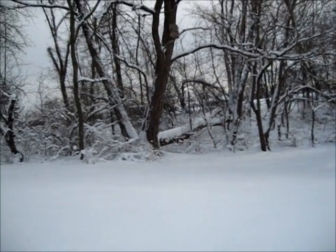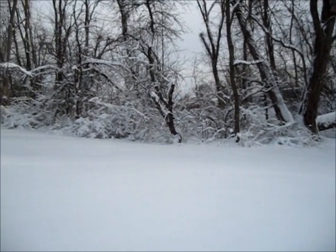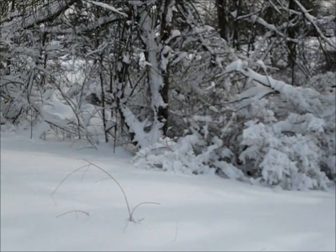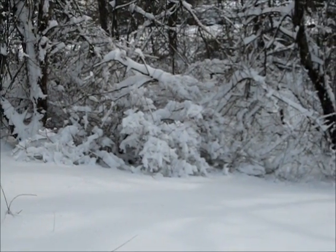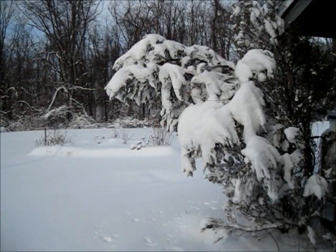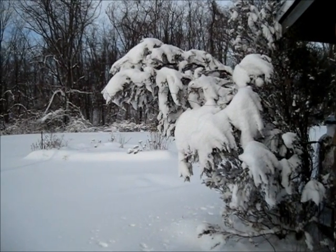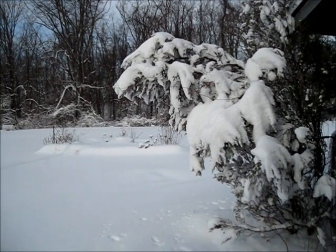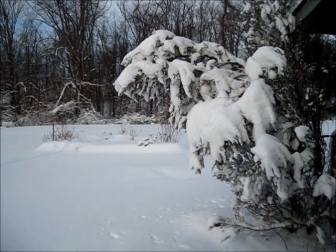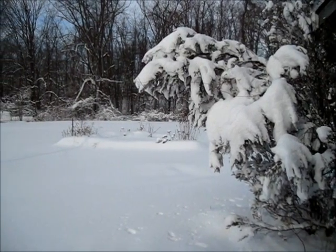The trees are covered. Everything's very white. Snow can be quite pretty. Piled on really thick. This is an evergreen just bent right over from the weight of the snow. There were a lot of people who had power outages last night, but this area did not suffer.